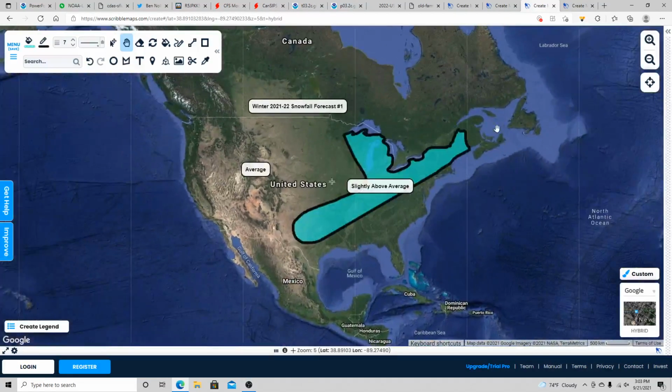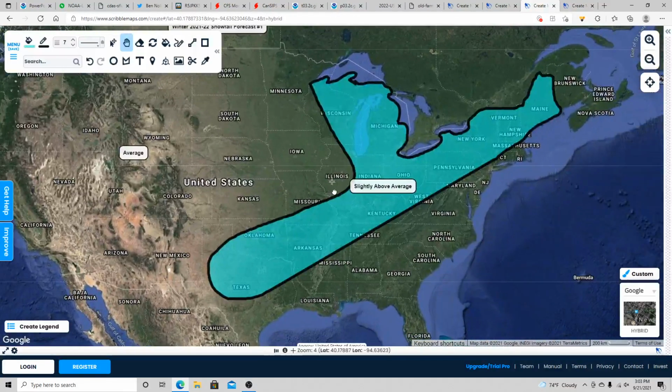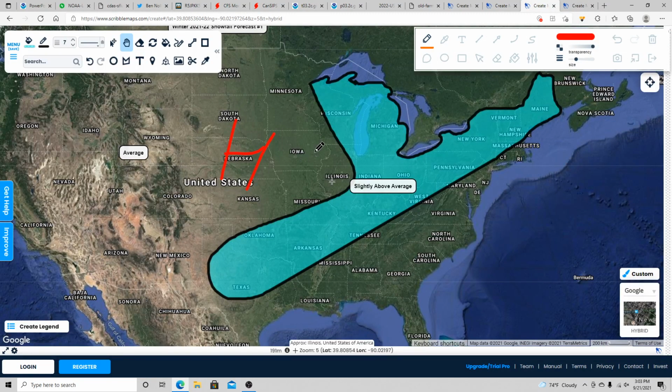Snowfall. Probably the first time I've ever never even put below average on this map here for snowfall. However, then again, that may change. But anyways, we do have an area of slightly above average snowfall where some of these Arctic highs may come into place across parts of the Plains. That brings in a northwest flow that can activate those Great Lakes, and they can produce lake effect snow up there. I think that's a pretty good bet that we're going to see at least a chance of above average lake effect snow across those regions there.